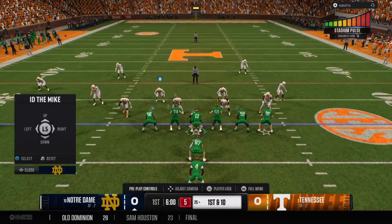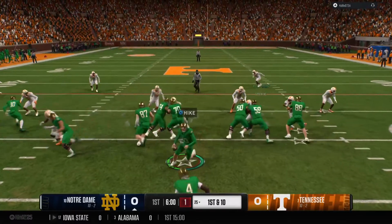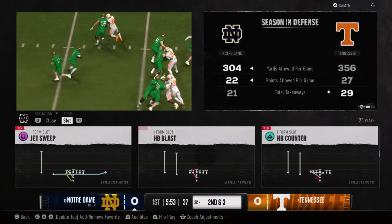Listen to the crowd energy here in the early going. This is a tough environment for visitors. And now the handoff. They've got him after a 7-yard gain, so 2nd and 3.